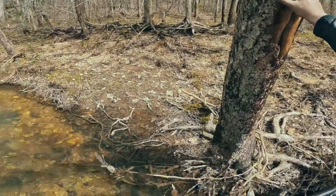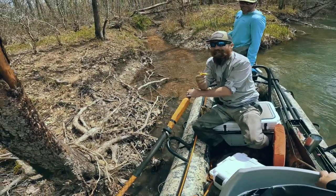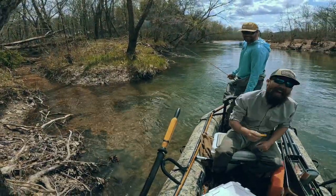Augie, what do you got there? That same fly that you're throwing. No way. Dude. The river was up too high and it got snagged when we were past it the other day. That's taking conservation to another level.